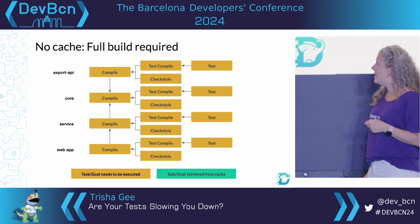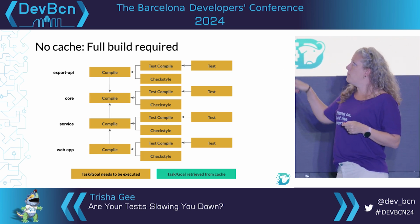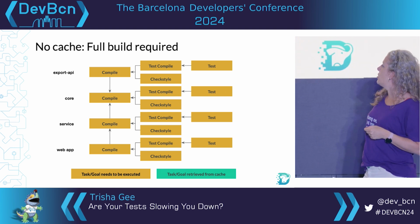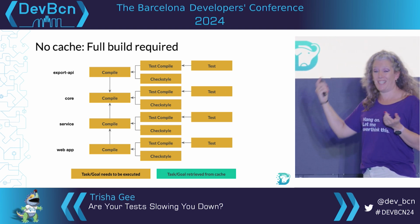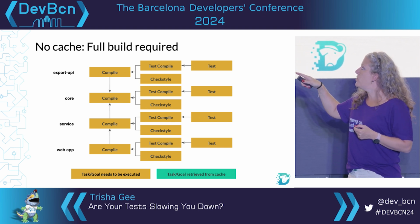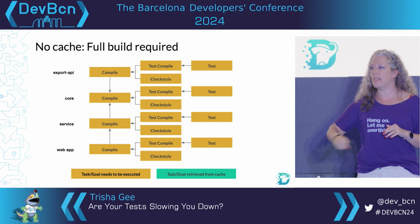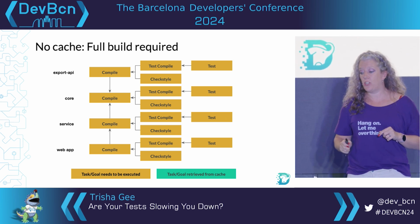I'm going to walk through a quick example, because let's say you have a multi-module project like this. You've got core in the middle. You've got some dependencies on top of that. Normally, particularly for Maven builds, when you make any change and you build it, you have to rebuild everything and retest everything. But with a build cache, you don't have to do that.